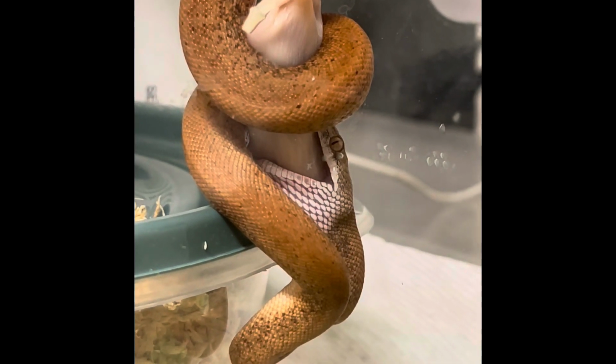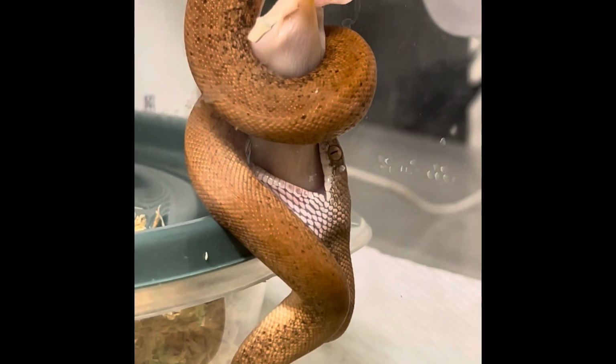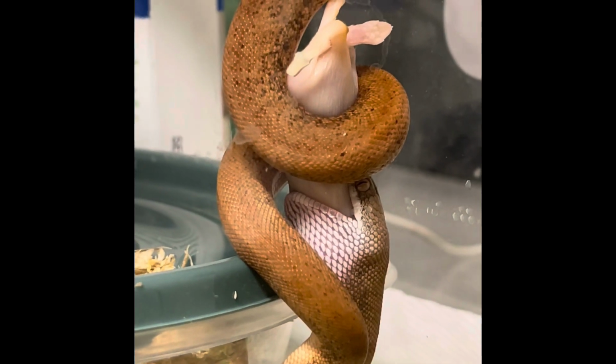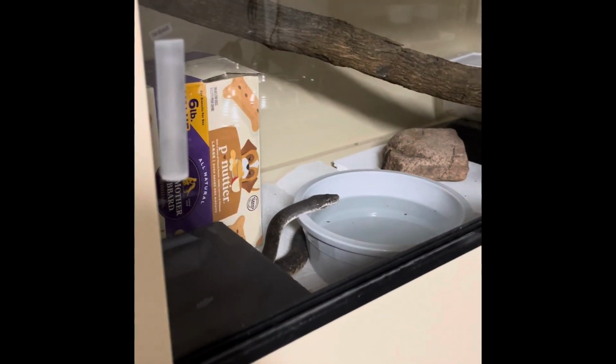So here she is eating, and she's not bothered at all by my presence, by the camera, by the light being on. This room is pitch black if I don't turn a light on when I'm in there training the snakes. So this is the adult Savu python waiting for seconds.